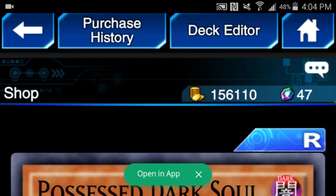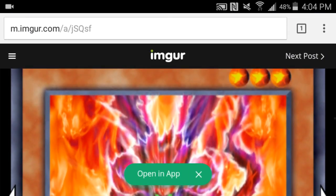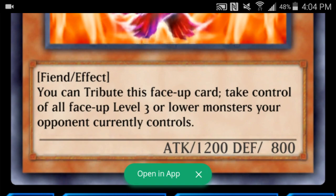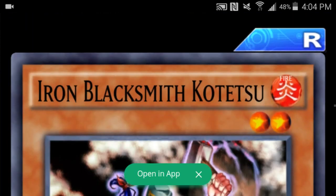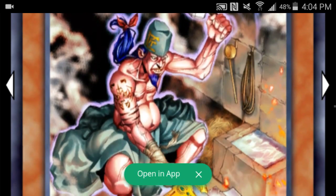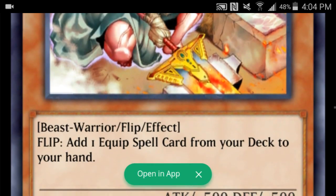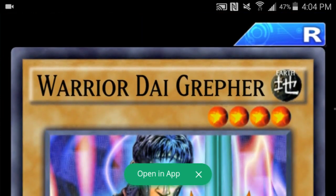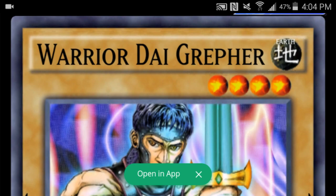Cool. Possessed Dark Soul. Tribute this face-up card, take control of all face-up level 3 or lower monsters your opponent currently controls. I don't see many people running that. Iron Blacksmith. Add a quick card from your deck to your hand. That's actually pretty good if you run any... Yeah. Oh, this is a good card in my opinion for being a rare.